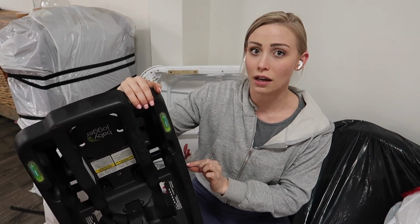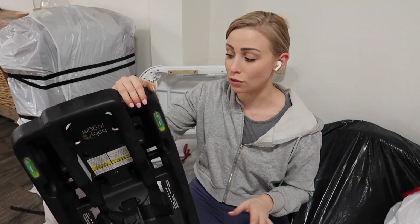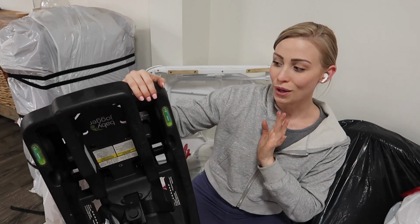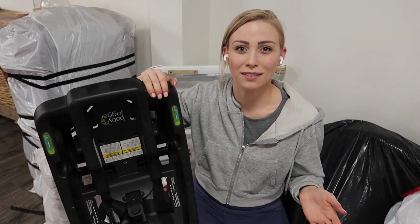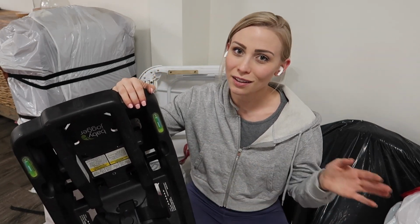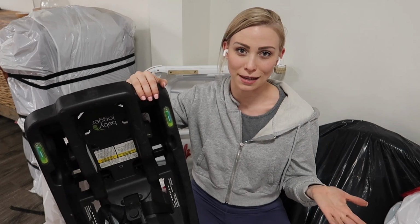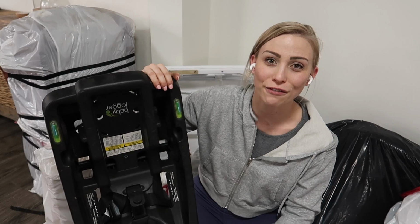Luckily, we do have the other newborn one that we already packed away in storage. I honestly didn't even know we had this one, so I'm not that upset about it. It does still stink though, because car seats are expensive and nobody likes tossing what seems to be a perfectly good car seat, but I guess the expiration dates are there for a reason, right?